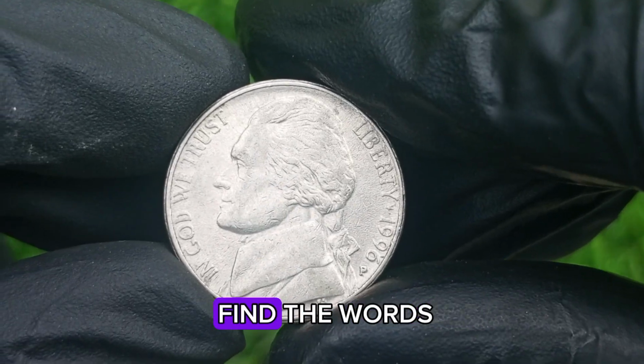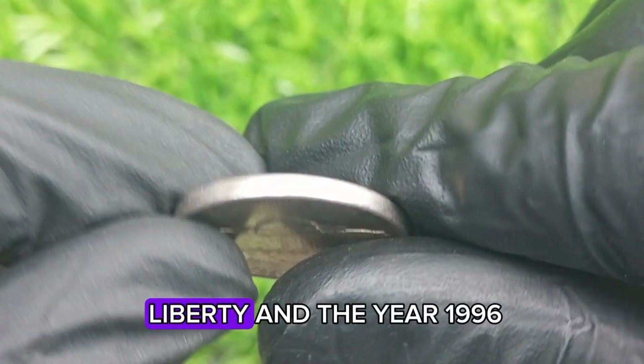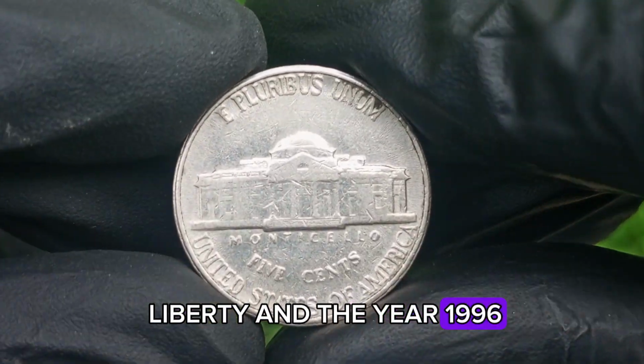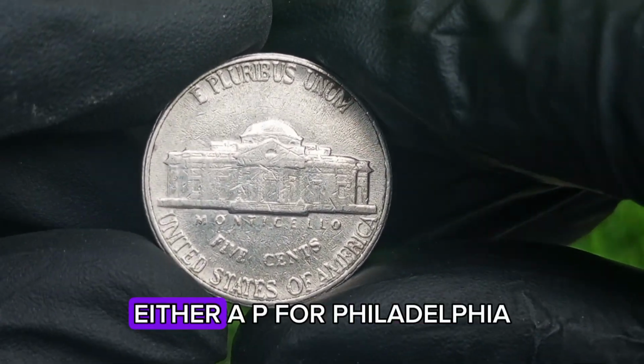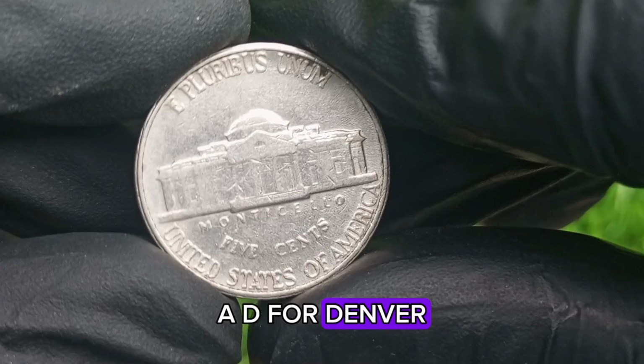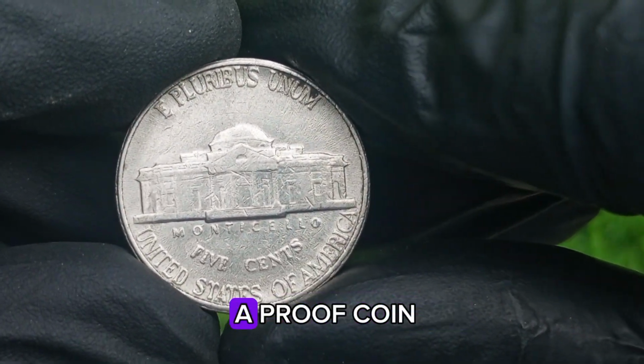Along the rim, you'll find the words "In God We Trust," "Liberty," and the year 1996. Depending on the mint where it was struck, you might see a mint mark next to the year, either P for Philadelphia, D for Denver, or an S for San Francisco if it's a proof coin.